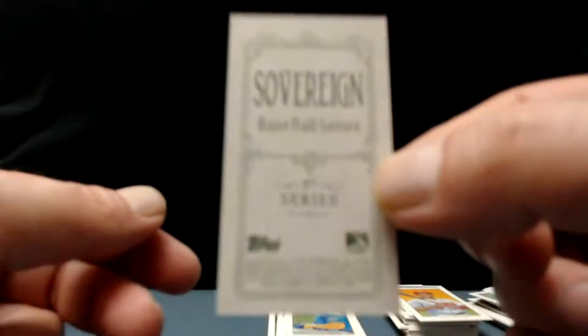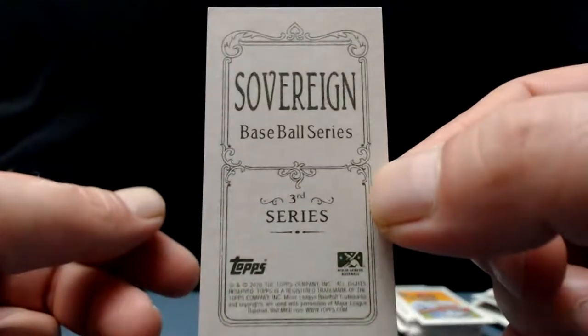Mackenzie Gore is going to be a Sovereign. That's a 1-6. It's our second Sovereign. We ain't had a Polar Bear yet, have we? No. Nothing above a 1-6.